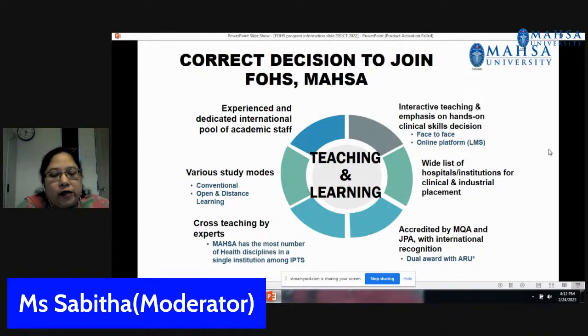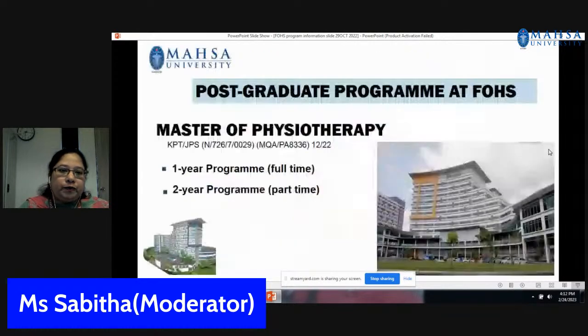Here in Masa, we have an experienced and dedicated international pool of academic staff. And we also have various study modes like conventional mode, open and distance mode, distance learning mode. We also have cross-teaching by experts. Masa has the most number of health disciplines in a single institution among IPTS. Interactive teaching and emphasis on hands-on clinical skills delivered in two platforms, face-to-face and online platform. There's a wide list of hospitals and institutions for clinical and industrial placement, and it's also accredited by MQA and JPA with international recognition. We also have a dual award with ARU.